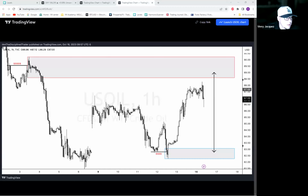Oh, heck yeah, awesome. This whole move here would be my shoulder. This is gonna be my head. Boom, we change character. Perfect. We're looking for very, very similar areas, right? I would be looking for this area for my shoulder, right? Super crooked, but you guys know what I'm talking about. And then same down here, right? This is my shoulder, the head. Boom, we blast off. We change character to the upside.